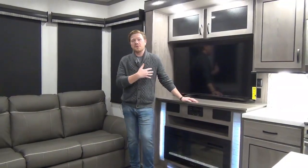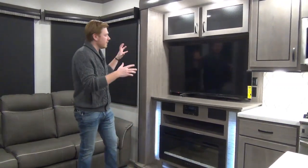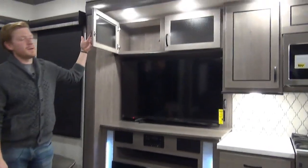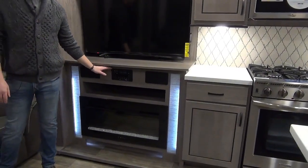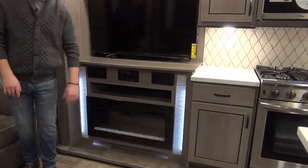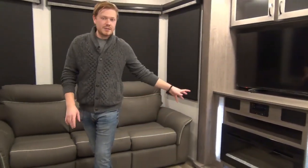So coming back a little further from the kitchen is our entertainment stand. This is nearly to the very rear of the coach. The entertainment stand features a large TV included with all Cedar Creeks, large overhead cabinet storage, again, just massive. Below that will be our sound bar and our head unit, which will play CDs and DVDs. It does Bluetooth, all the fun stuff. And below that, our electric fireplace. Now that'll actually kick out heat. It's like an electric space heater, but it gives a nice look too. That's actually right across from our theater seats, which you'll see in a minute.